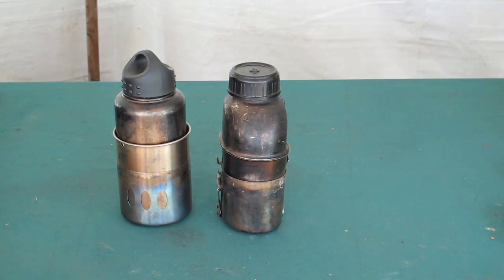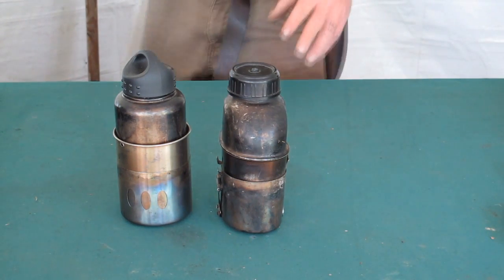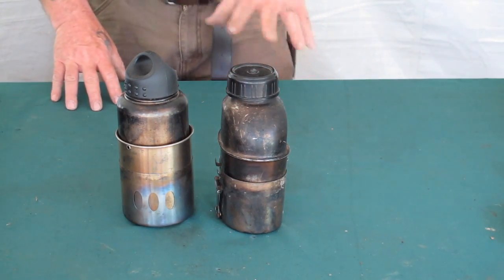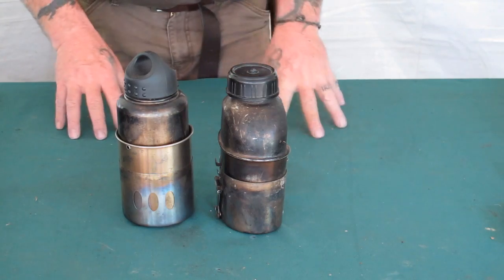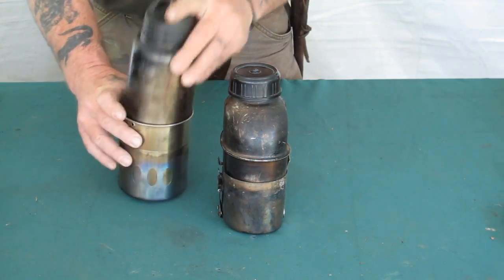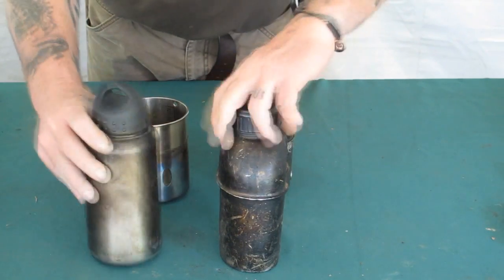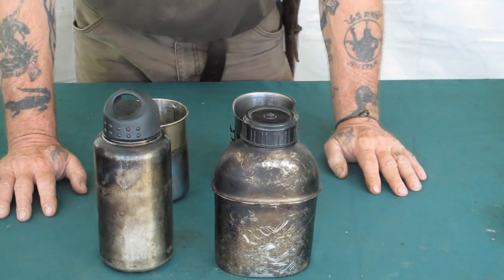Okay, let's talk about your container really quick. You're going to use your container for a lot of things at the Pathfinder Basic class. We're going to show you the multifunctionality of your container. So you're going to need a good metal water bottle. Doesn't matter whether you have a metal water bottle or a metal canteen. Either one of them will work.